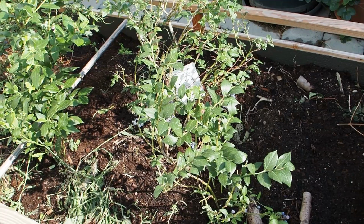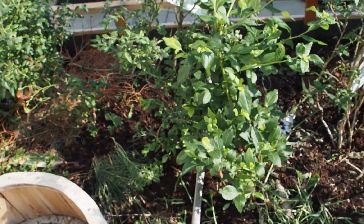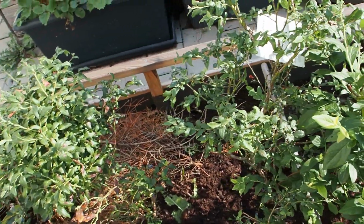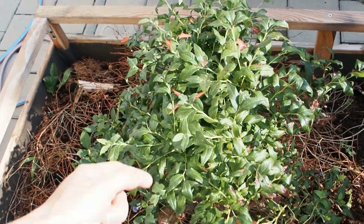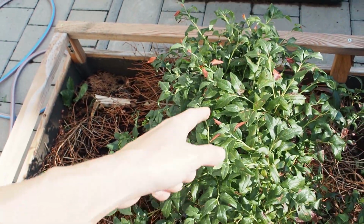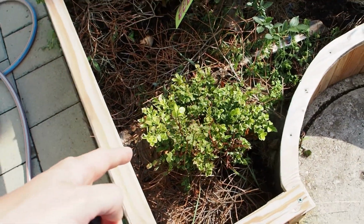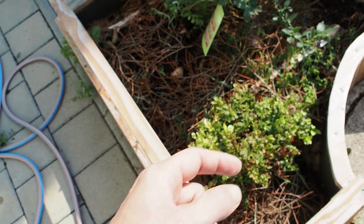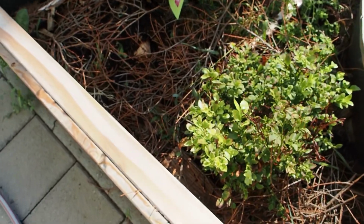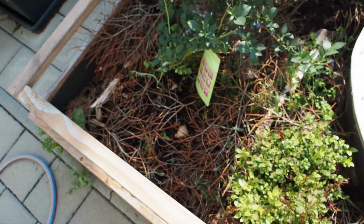Here the shrubs are doing okay. This one is doing very well because it's growing new leaves. This one did nothing this year. Here I have some brown tips on the leaves. I don't know why. This is an original blueberry shrub which grows in the forest, so it's not cultivated. It hasn't produced any blueberries this year, so I don't know.